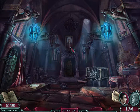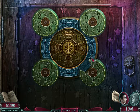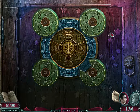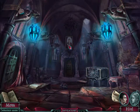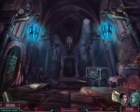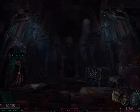Okay. Let's see. It's a portrait up there. And, oh. To find the missing part in order to open this door. Okay, it looks like we don't have the missing part. We have some puzzle pieces, but not for this puzzle. Let's see. What's in the journal? He hasn't updated it. Looks like Emily is more keen to writing in her journal. Here's another piece. Let's go down in the basement.